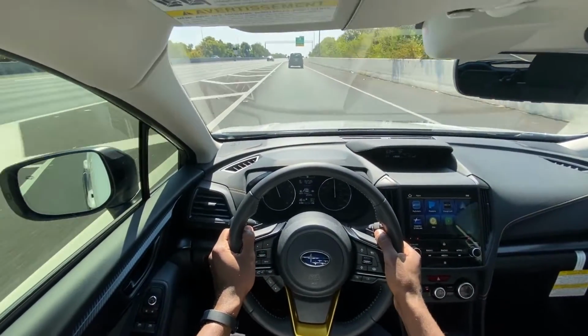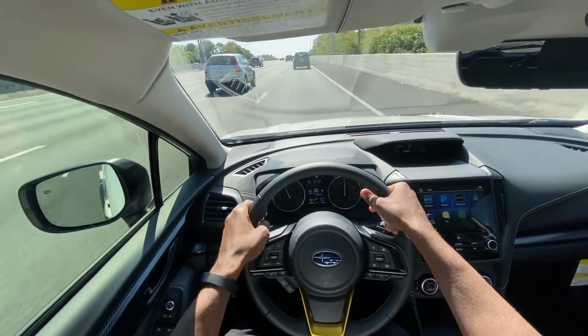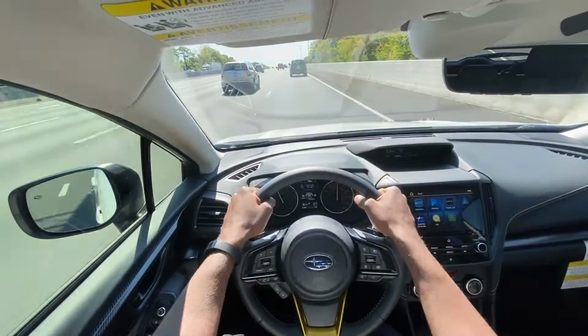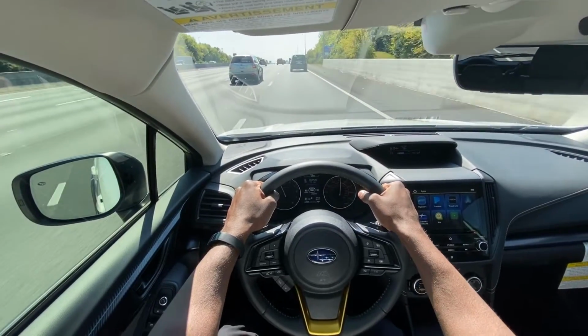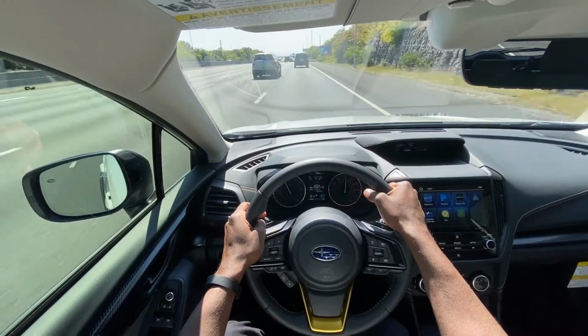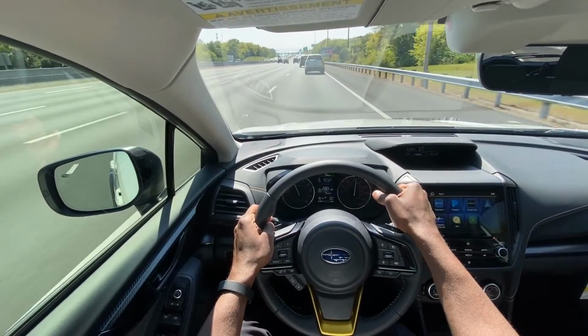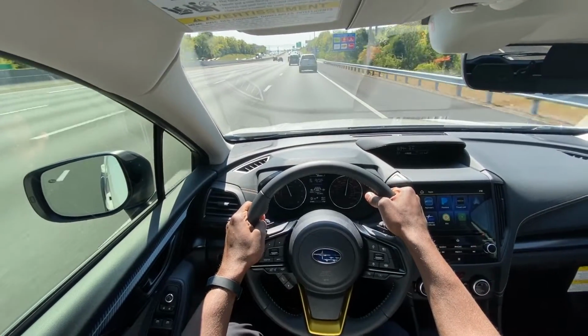And these paddles really are great. Like, you actually feel the difference being in the sport mode as opposed to just accelerating or letting the transmission do all the work. It's really good at just finding those rev points and making sure you're getting the output that you want.